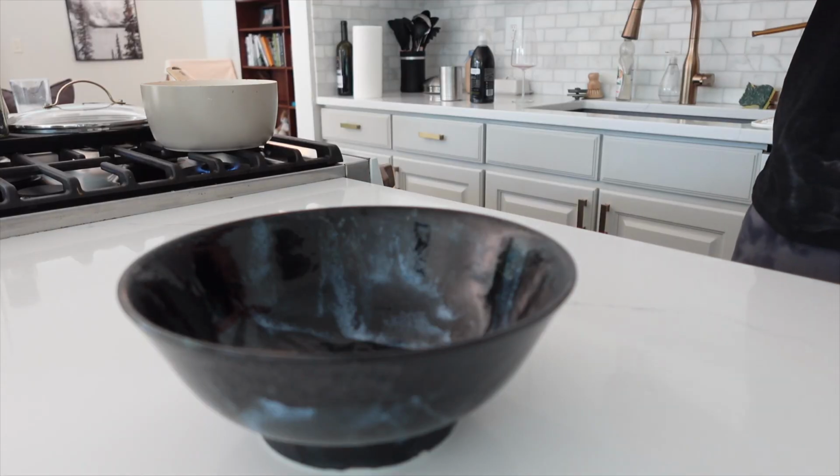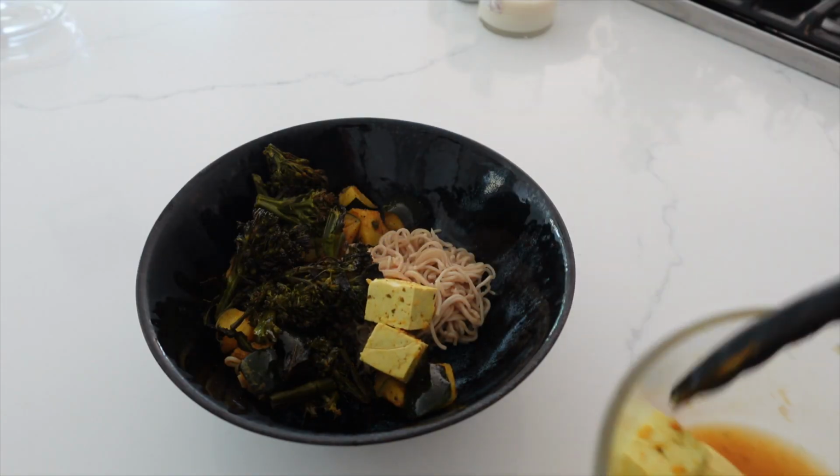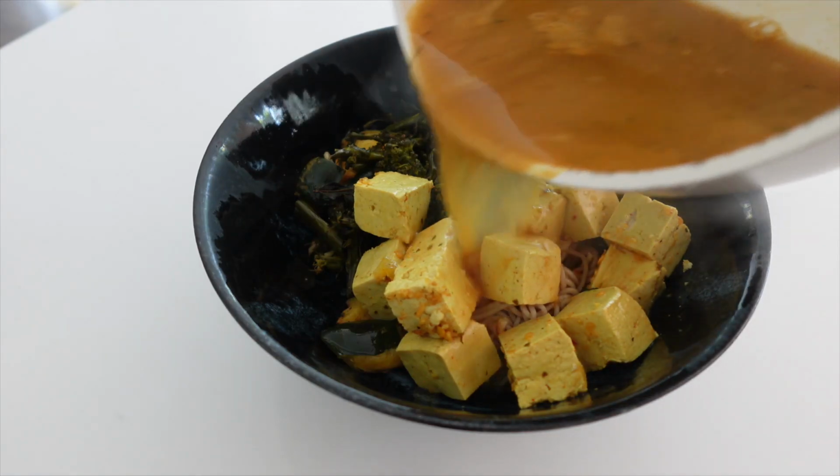Normally, as I'm plating this up, I would have added the soft-boiled eggs that I made earlier and a little bit of cilantro for garnish and for flavor, but this time I had a crying baby on my hip, so I just kept it easy and added the vegetables, the noodles, and the tofu and poured over the broth.